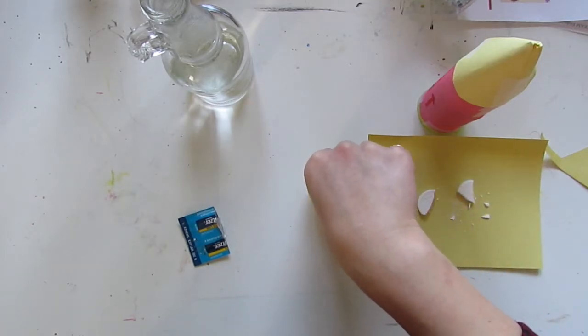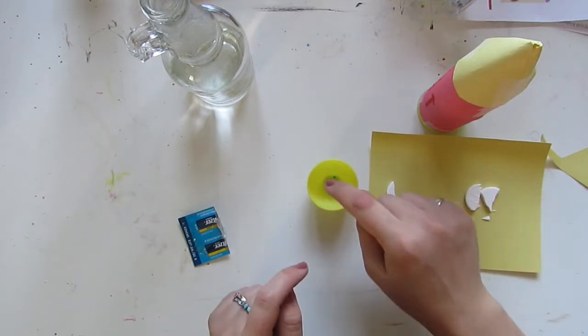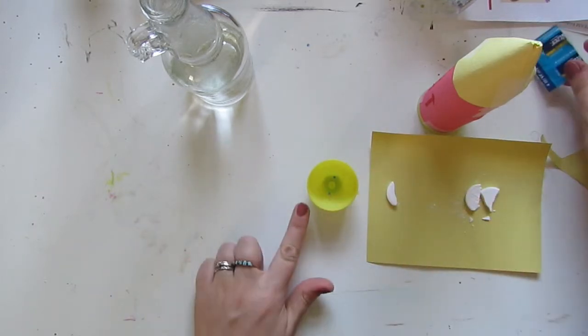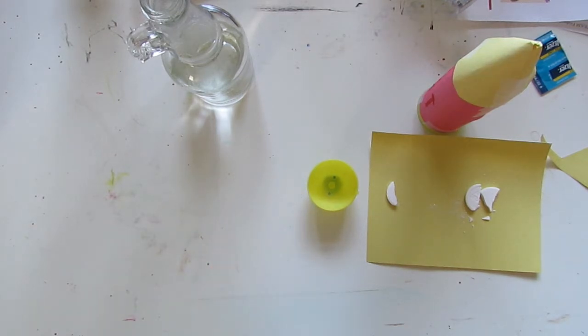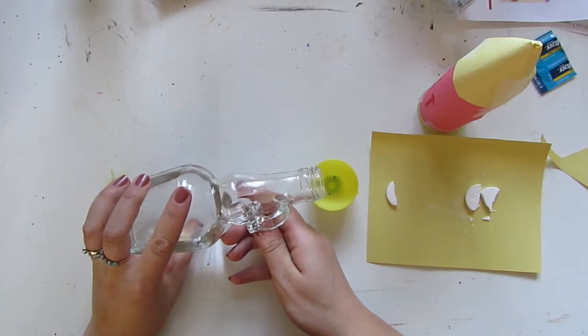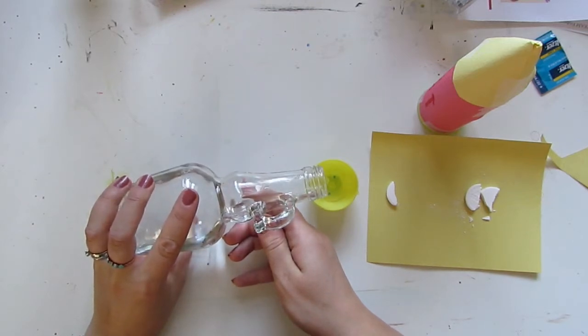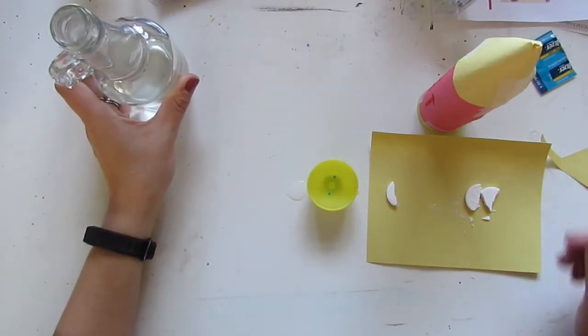Actually, I'll put my water in first. So that's the piece I'm gonna use. I'll put my water in first, and I don't need much water. I'm just gonna fill the bottom of the egg about halfway, maybe a little less. So like a couple teaspoons of water. So we'll pour our water in. There. Spilled a little bit, but that's okay.